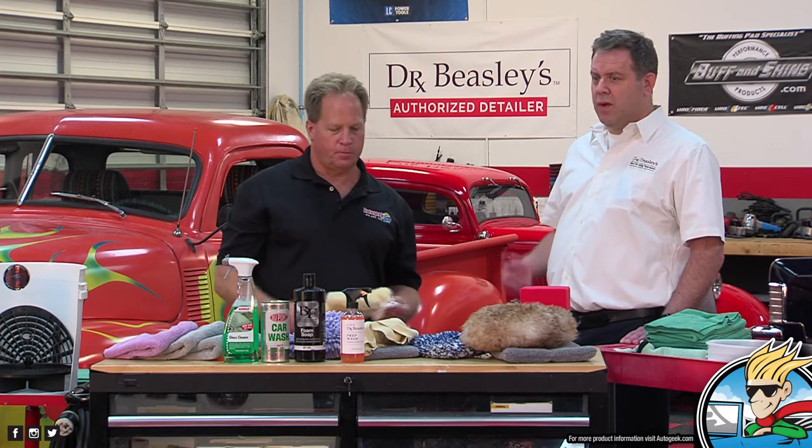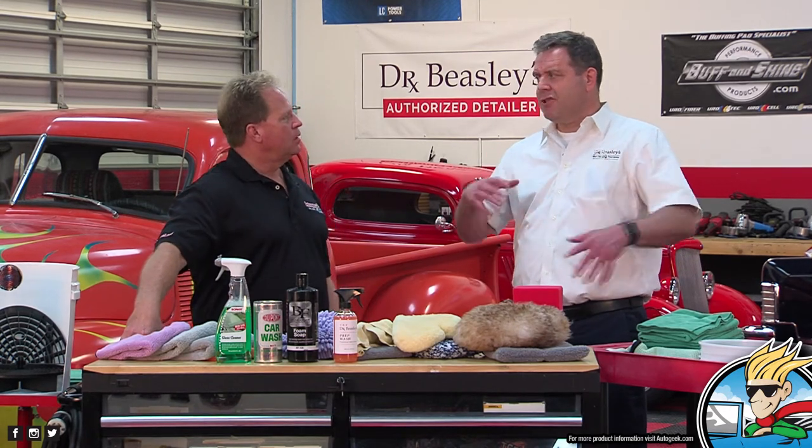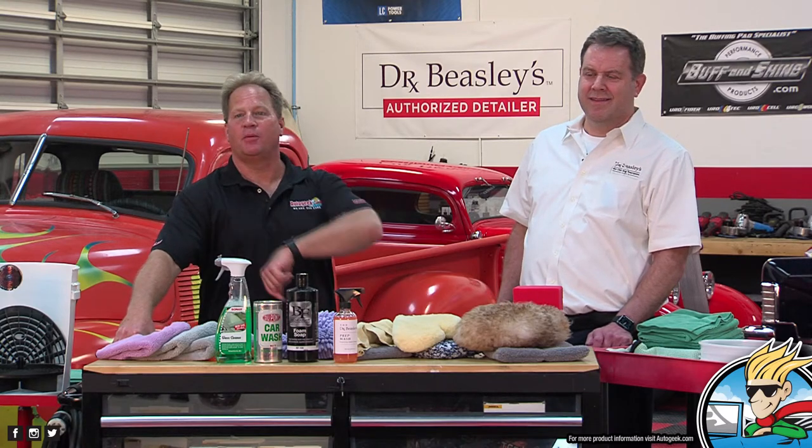Yeah. So there's two guys washing the car, so two guys get two mitts each. And if it gets filthy or something, just grab another one. We have so many of them. We just grab a new mitt. It's not a big deal. Well, that would be a good tip to tell people: don't just have one wash mitt. We're going to get to that tip. Okay. All right.